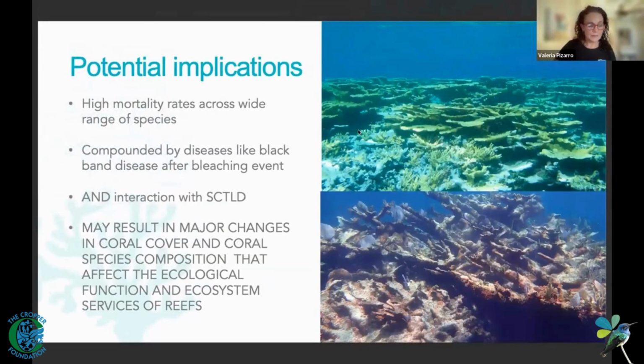So the potential implications of these massive bleaching events: hopefully it's not going to be so, but probably we're going to experience high mortality rates across a wide range of species, especially elkhorn, staghorn, and, we know, fire corals. The problem with having these high seawater temperatures is that many diseases just break out, and we then have a combination of bleaching and diseases such as black band disease. And of course, the coral mortality is going to be an interaction between bleaching and SCTLD.